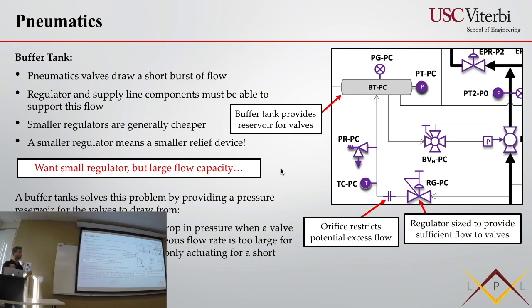Pneumatic valves take a short burst of flow, but it's quite a high flow. Given the volume that they suck through and the time, you've got a flow rate, and the system supplying the pneumatics needs to be able to supply that flow rate. So this is tapped off the pressure line on the water flow test stand. Got a regulator, an orifice which I'll get into, and then your buffer tank, and then the valves.